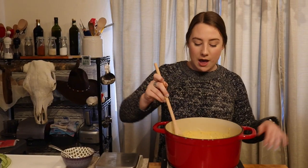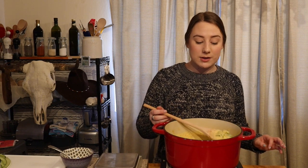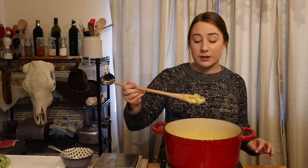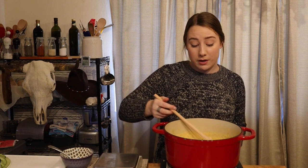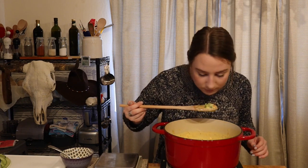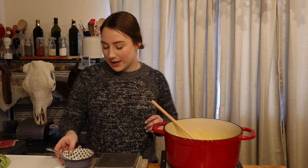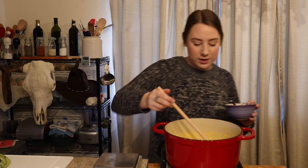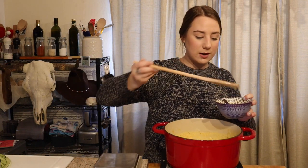After we put in the half and half and the cheese, it all melted and it smells really good. It looks exactly like Panera cheddar broccoli soup, which is my favorite. And it smells exactly like it too. So we're just going to taste it and see if it tastes exactly like Panera. It should. Honestly, I think it does.